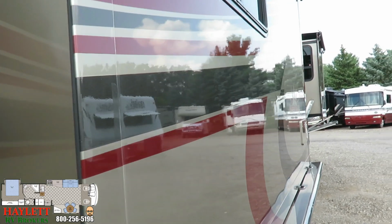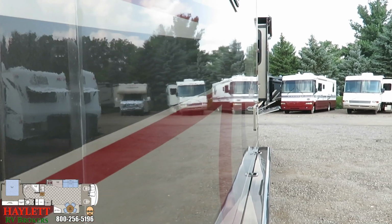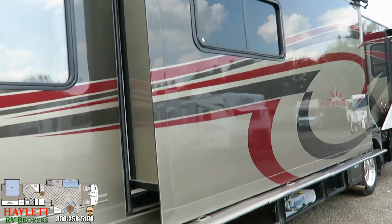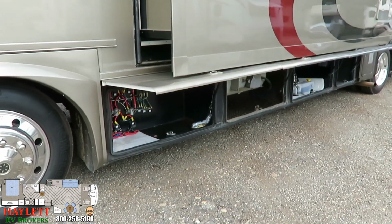It has far higher UV resistance, and I mean, look at the reflectivity of it. Literally a mirror-like finish, and I haven't found anywhere that this is scuffed up. Usually when I see a motorhome this size, somebody has tail whipped it and bumped it into something, and I don't see any of that here.